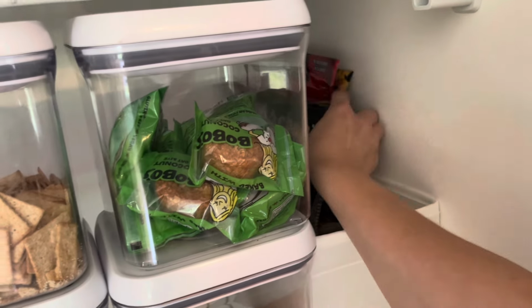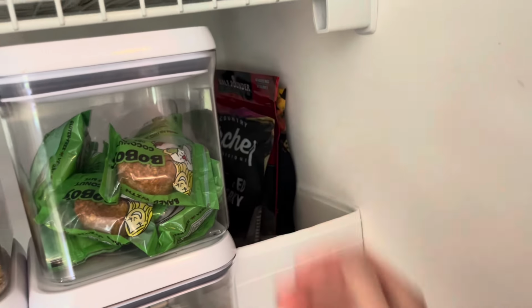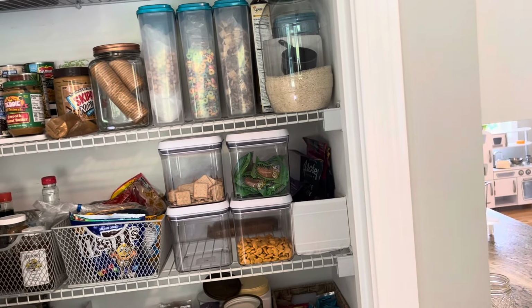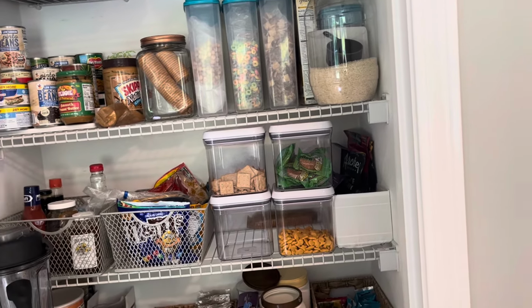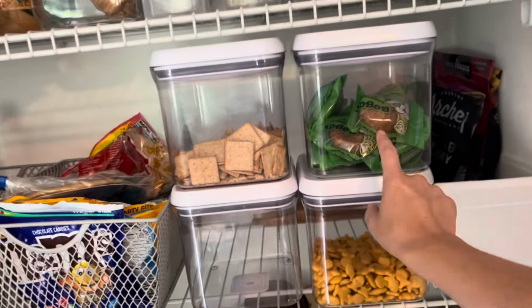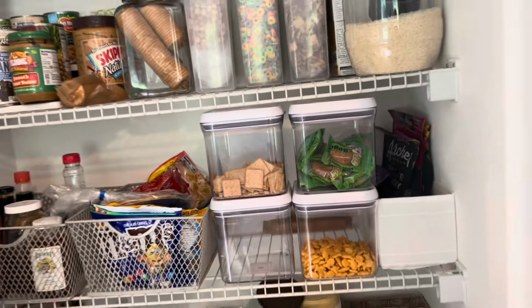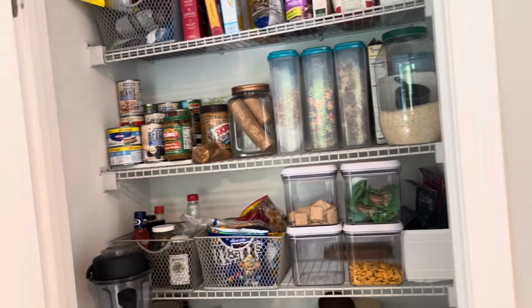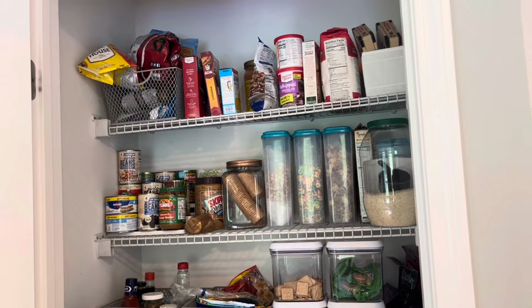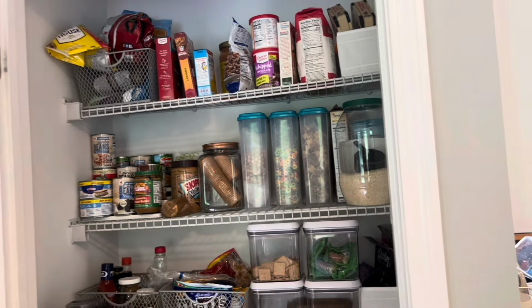This bin, this jerky has been living in here forever. If you've been around for a long time, my very first pantry video has that in it too. So I think today's the day that it's going to be ditched. This is like coconut bobos. We just don't like them, so I'm most likely going to try to give them away and see if somebody else in my family likes them. And that bin definitely needs to be gone through.